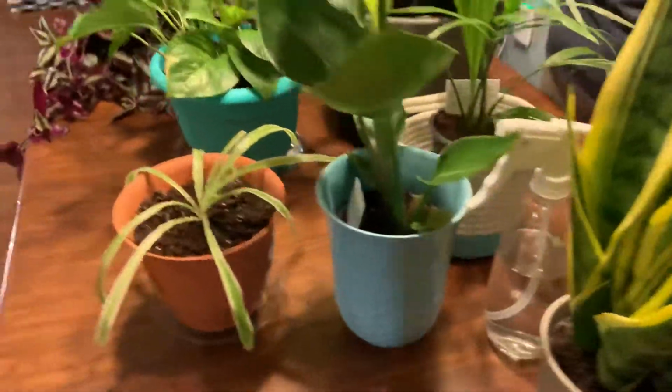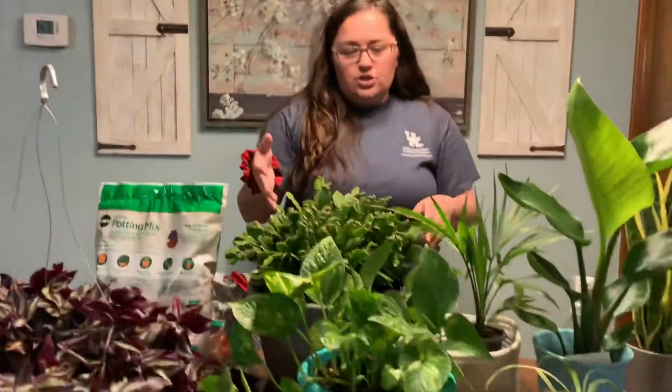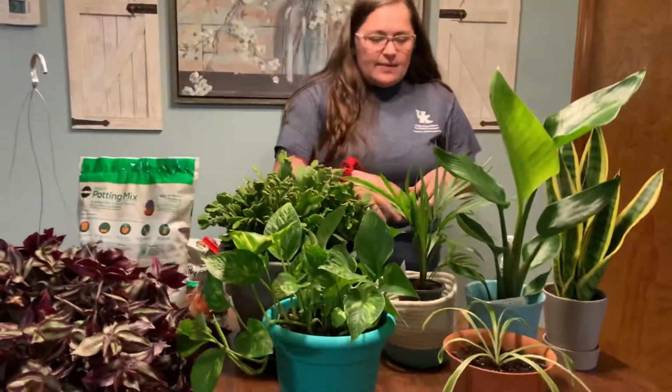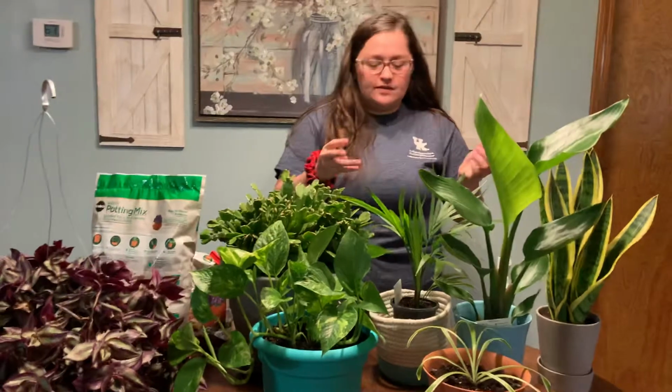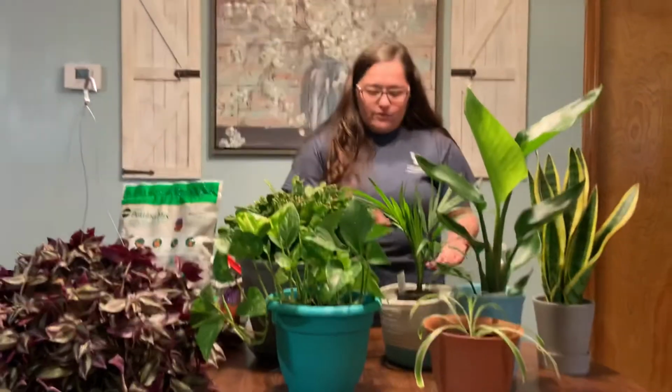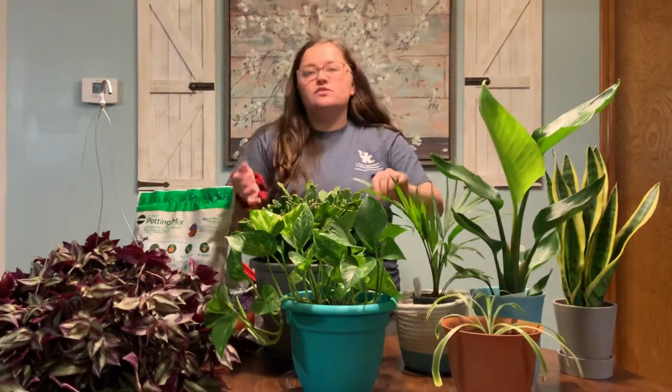With these houseplants, you can turn in any houseplant you want into the 4-H State Fair categories, and they will be judged on how they look, the pot they're in, and things like that. So you just want to take really good care of them. It's a nice hobby to have also, since we can't get out very much right now, having some houseplants.